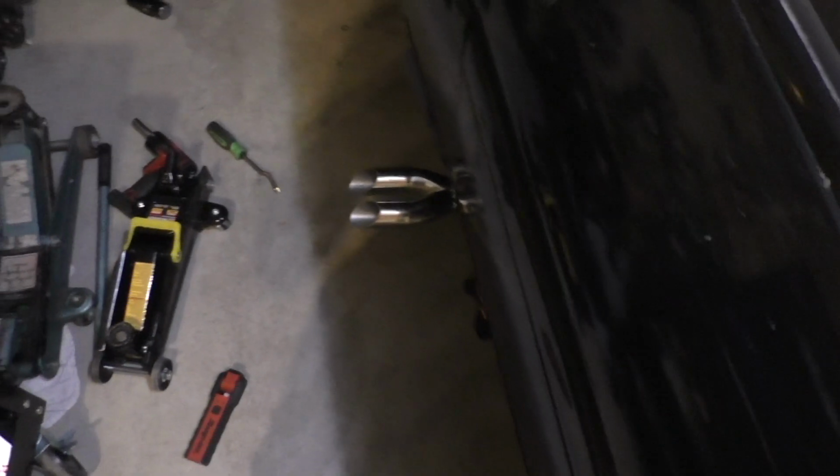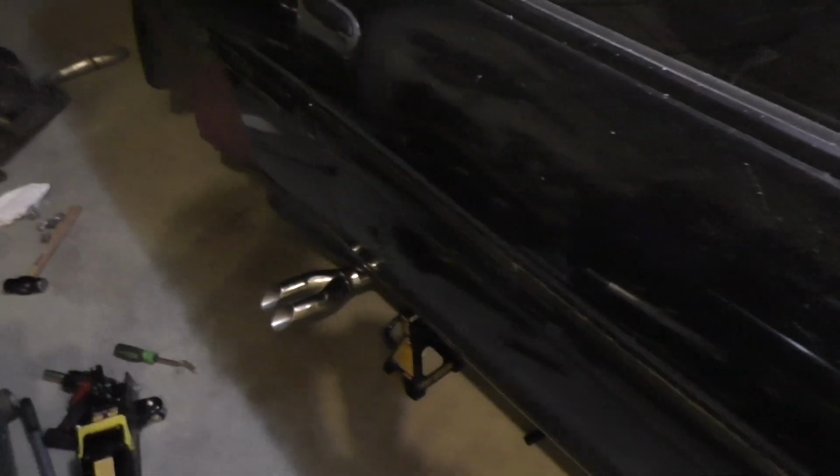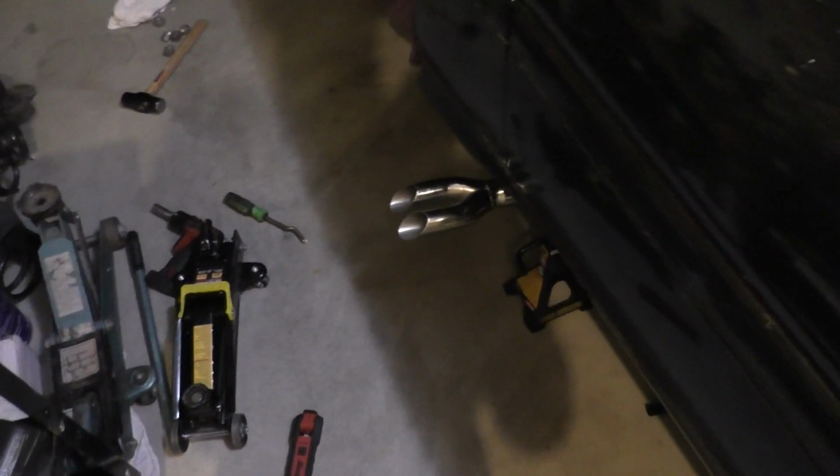Alright, so this is with the exhaust actually hung. It's a little way in front of the rear wheel, but it sticks out a little far. I'd say about 5 inches too far. So I'm gonna cut 5 inches off the other pipe in there, and hopefully we can make something work out.